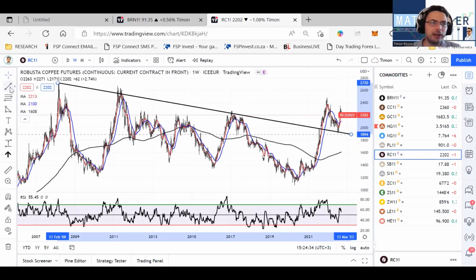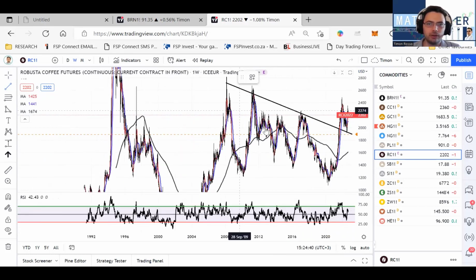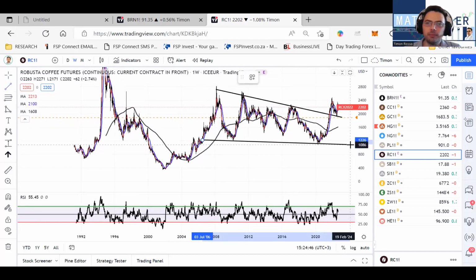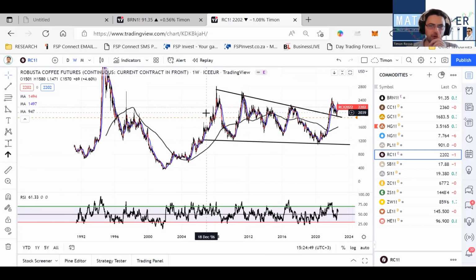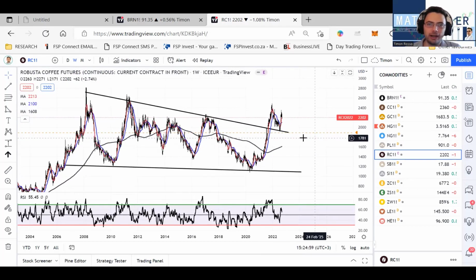Okay, so good thing about coffee is that it's formed this. All right, let's zoom out so we can see what it's formed. It's formed this massive wedge formation since 2006. It broke out of it on the 23rd of August, 2021. It then retested that retracement at, what price is this? At 1942, it tested it and the sellers were not abundant. The buyers were abundant and the price has been driving up.